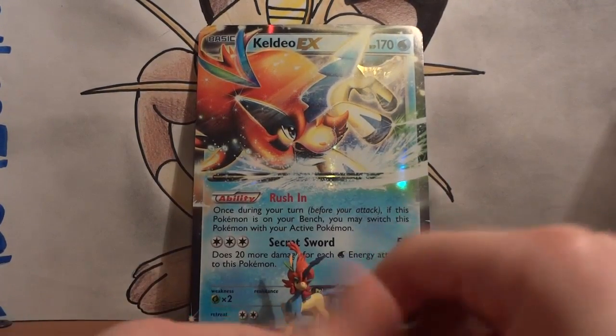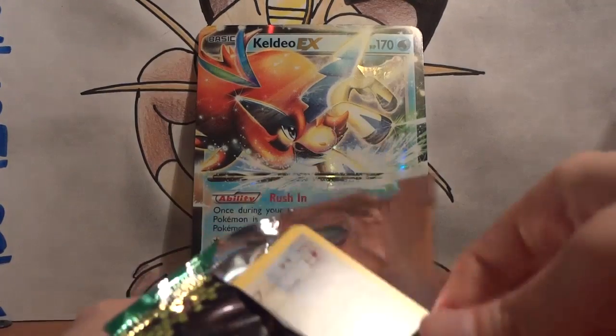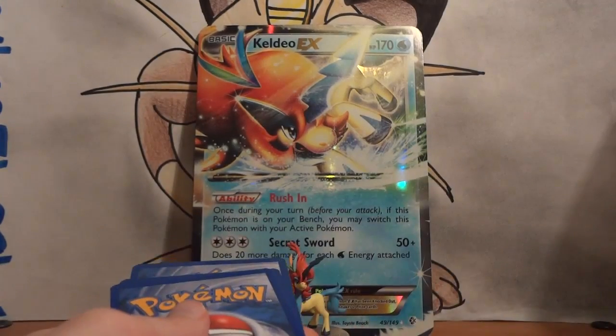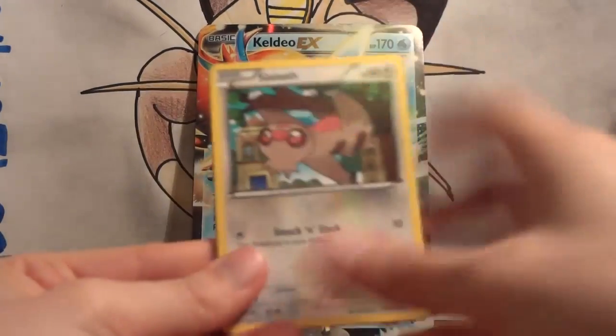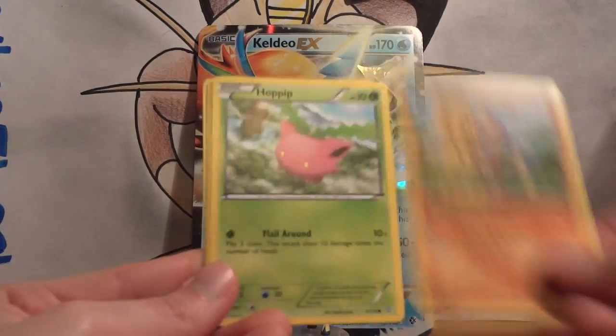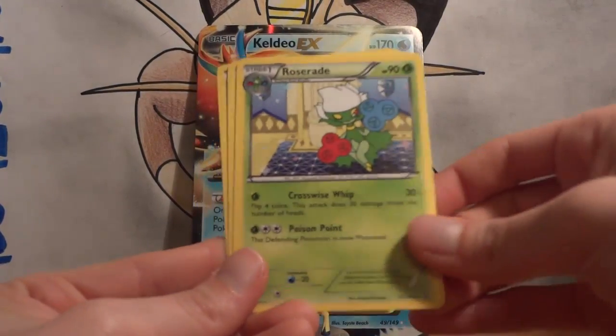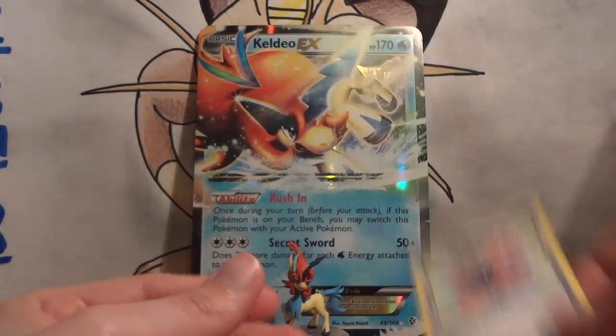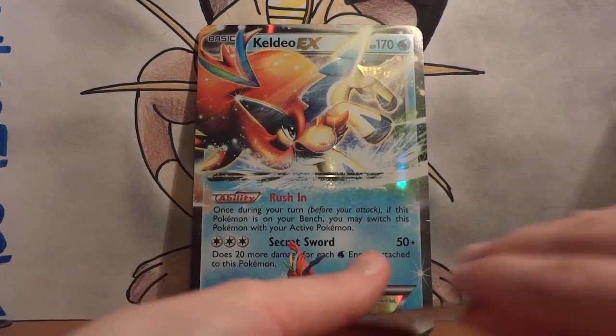So let's go with the first Dragons Exalted pack. Code card. Slakoth, Houndour, Gothita, Baltoy, Hoppip, Roserade, Blend Energy, excellent, and a Rescue Scarf, so very playable cards.